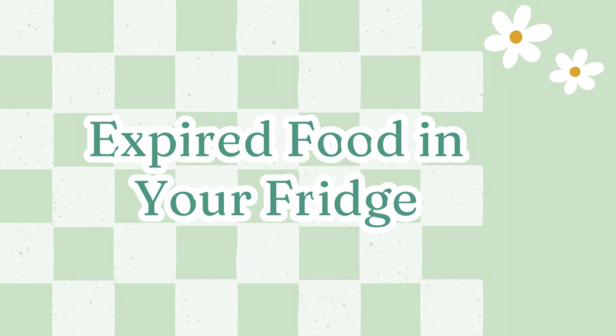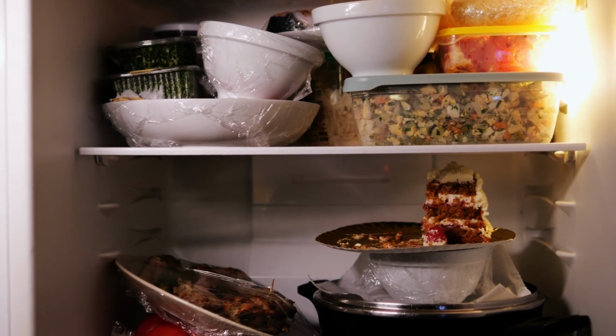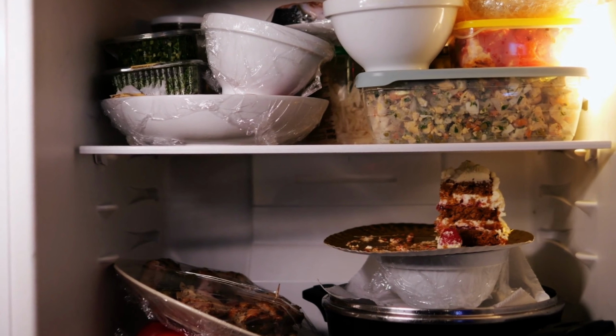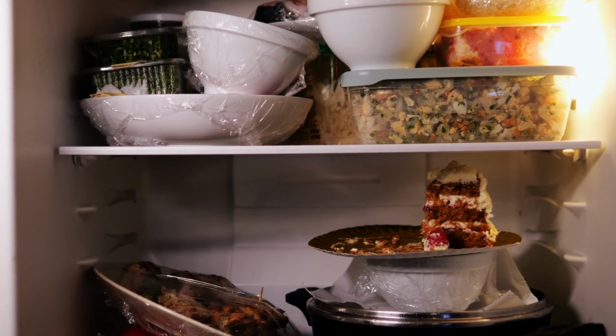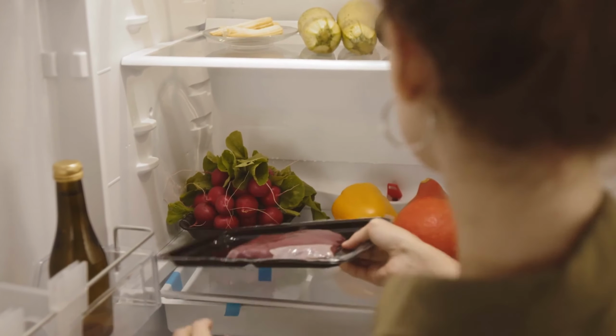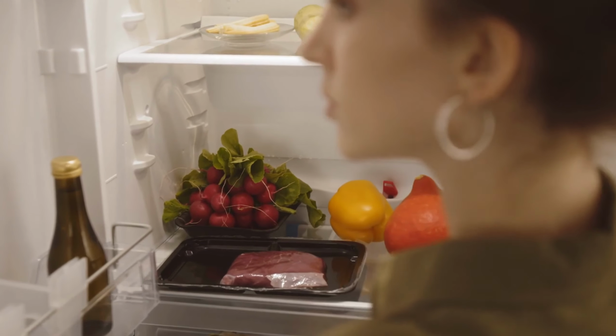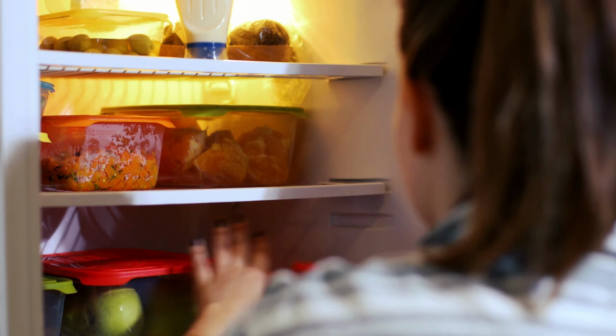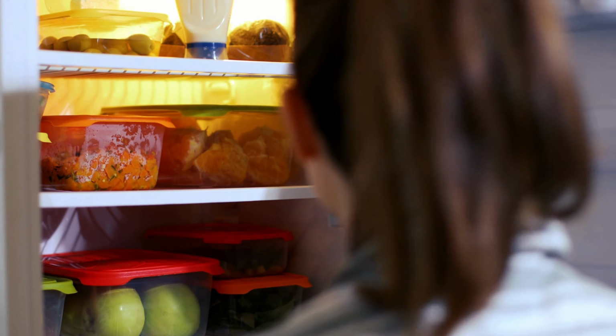Next, take a quick sweep of your fridge. Toss out anything that's past its expiration date or items you just don't plan on eating. This is a simple task that clears up space for the fresh ingredients or festive treats you'll want to stock up on soon. For instance, get rid of those wilted vegetables that never seem to make it into a meal so you can make room for a seasonal salad mix.